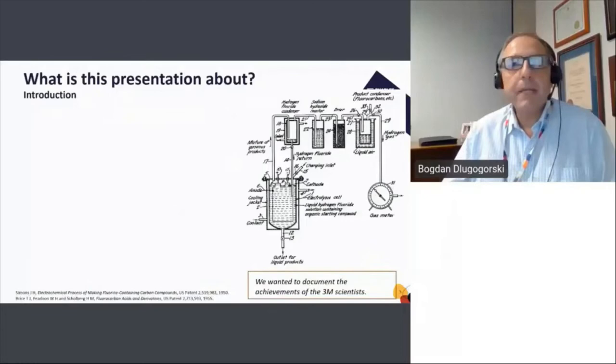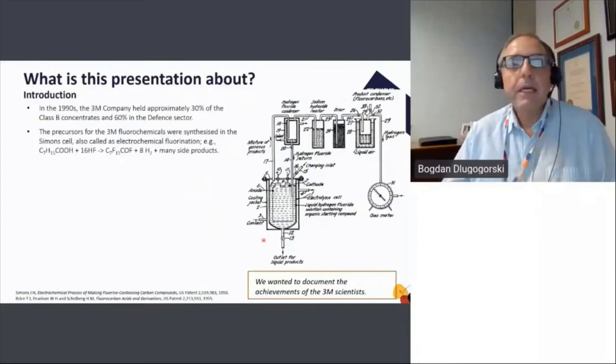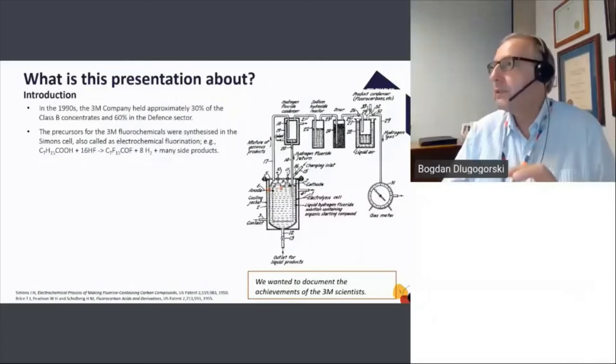3M had very special technology in producing fluorosurfactants. It used what was called the Simons cell. Basically, it was a reactor that was filled with, say, octanoic acid and also liquid hydrofluoric acid. It was a cell with cathodes being iron and nickel anodes. The current was put in at 4 to 6 volts, and then the chemical reaction happened.